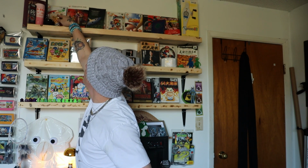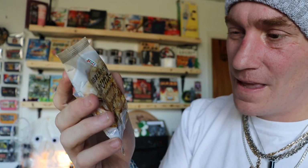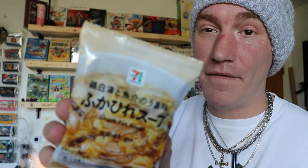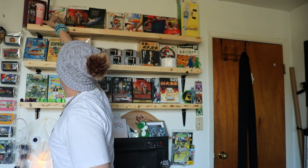Up here I've got something pretty crazy. This is shark fin soup. And now I don't support, you know, that kind of thing. I think that's terrible. But I got this just because it's so common in Japan that you can just buy it at the 7-Eleven. You can just buy one of the most inhumane foods on earth. You can just buy it at the 7-Eleven. No big deal. What else is up here?